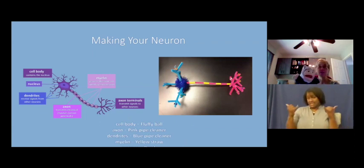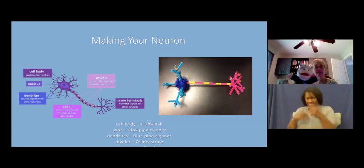Now you can make your own neuron. Here are some instructions for making the neuron. You can make a cell body out of a fluffy ball. You can make an axon, the part that goes to the next neuron in the chain, with a pink pipe cleaner. You can make dendrites with blue pipe cleaners that are shorter. And you can take a yellow straw and put it over the pink pipe cleaner axon and pretend it's myelin. And you can see a picture right over there of the neuron. Have fun making your neuron.